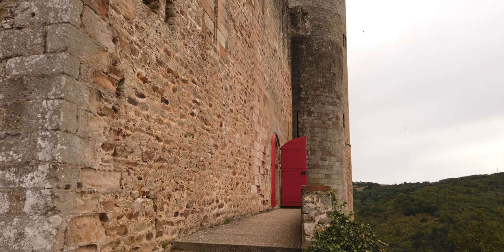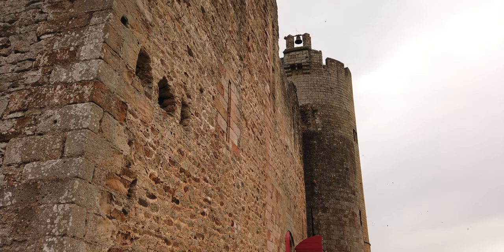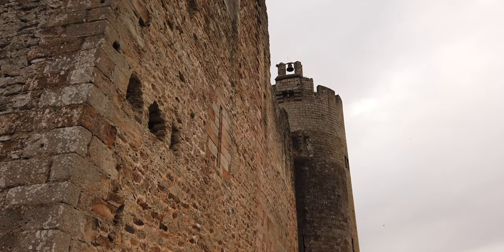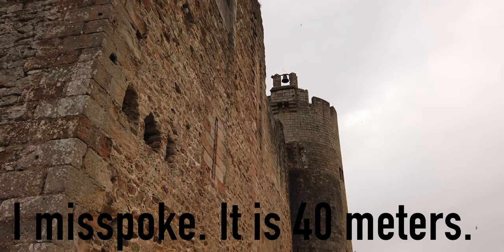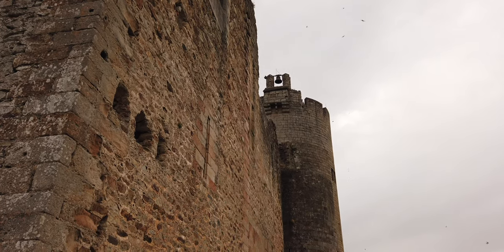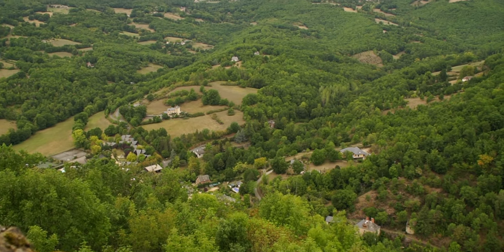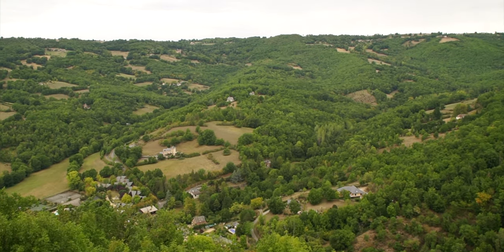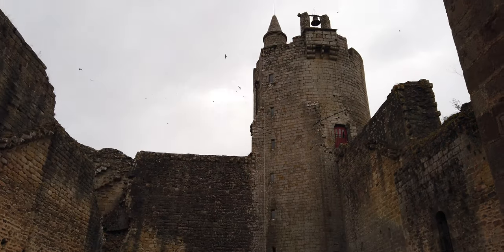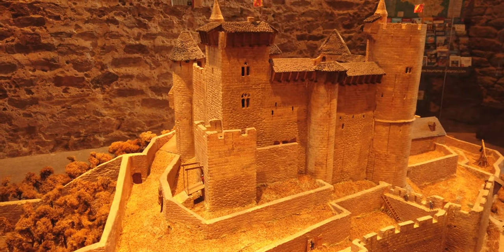This place, this fortress of Najac, is incredible. The circular dungeon is the tallest in France. It's almost 7 meters tall. That's just, God, amazing. Great views over the Aveyron and the village below. The model shows what it looked like back in its heyday.